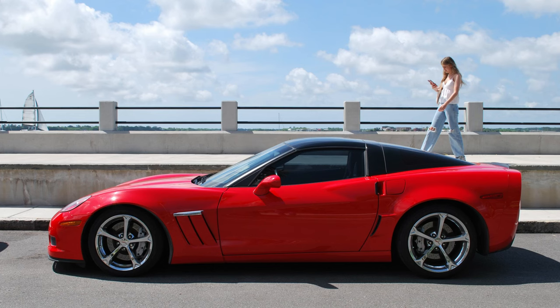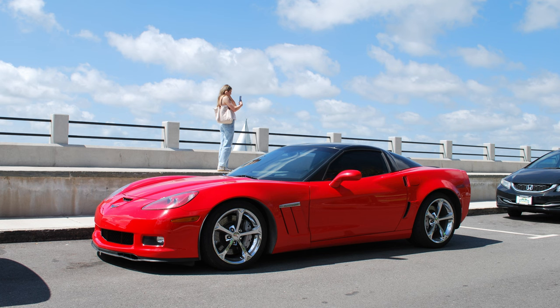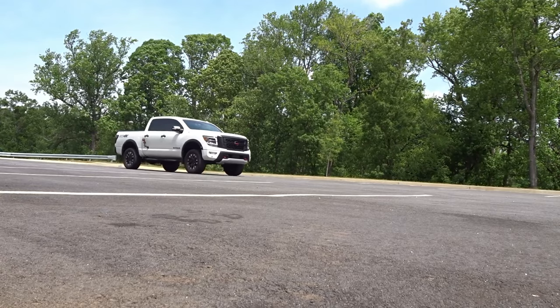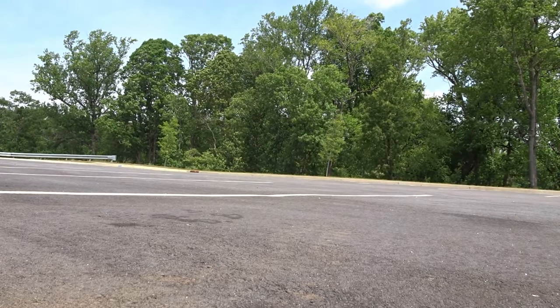Corvette, a Grand Sport, a 2010. And I gotta say, the Grand Sport is probably one of the best looking cars ever made, in my personal opinion. But my wife kind of threw a wrench in the plans with that car. She got the big idea, decided she wanted a camper, and of course we need a truck to pull the camper. So I sold the Corvette, purchased the Nissan Titan, grabbed a camper. We've had a lot of fun, we've really enjoyed it.